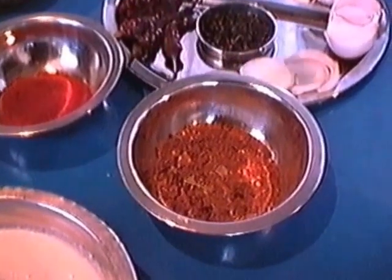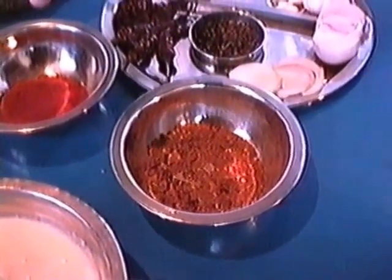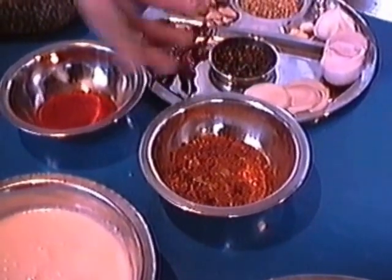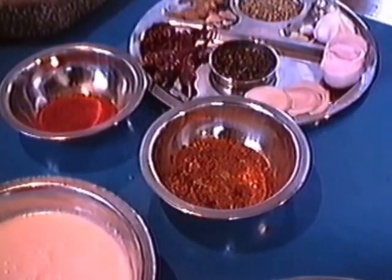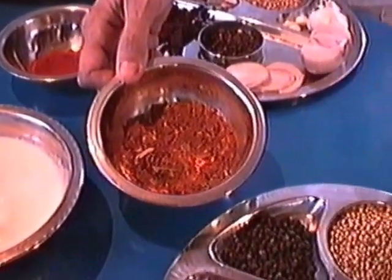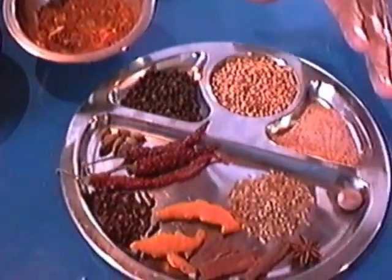Garam masala is a mix of different spices. Me personally, I buy it in an Asian shop. You find it everywhere, no problem. But I want to explain you how to make it. I'm supposed to remember all this? Don't worry, I explain you in detail. Okay. This is garam masala. All the spices are here. This is a mix of different spices.